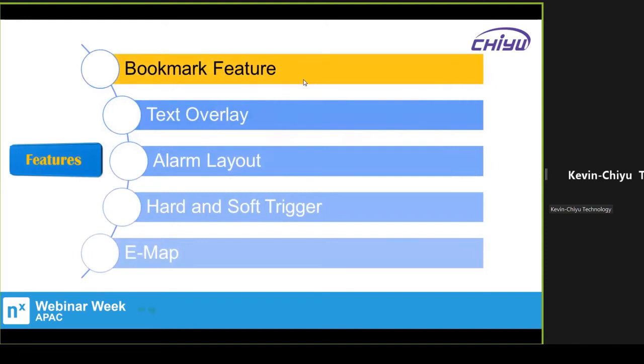The second one is text overlay. Text overlay means you can put something like an SOP, or information you want to inform the user of, on the camera screen. In the CCTV surveillance system there are multiple camera screens you can monitor, so you can put any information you want on that camera wall. And the third is alarm layout. It's like when you are browsing a web page and something pops up to catch your eye, like a sale or something amazing. The alarm layout is similar in this system.